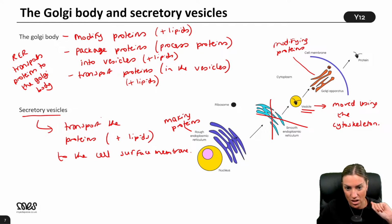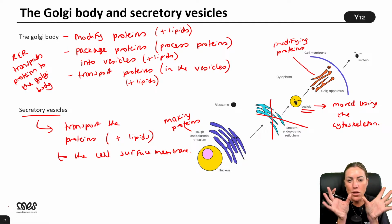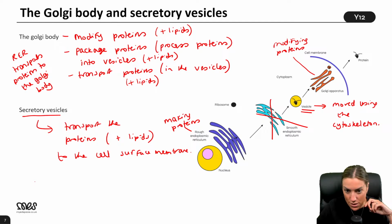Does it stay in the vesicle after leaving the cell? No. I'll do you a little picture. I think, have I got it on the next slide? Exocytosis. It is through exocytosis, Sarah and Andreas. Yes, it is. So it doesn't stay in the vesicle. The vesicle kind of fuses with the cell membrane and releases the protein on the other side. And that is called exocytosis.